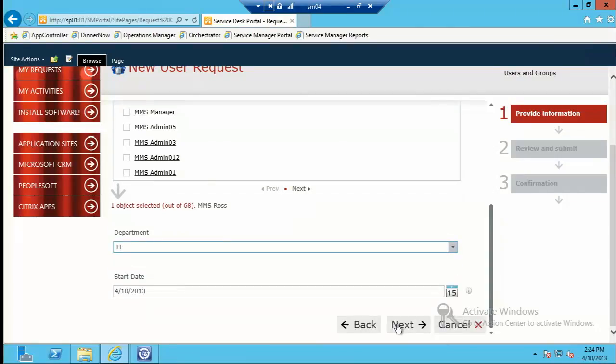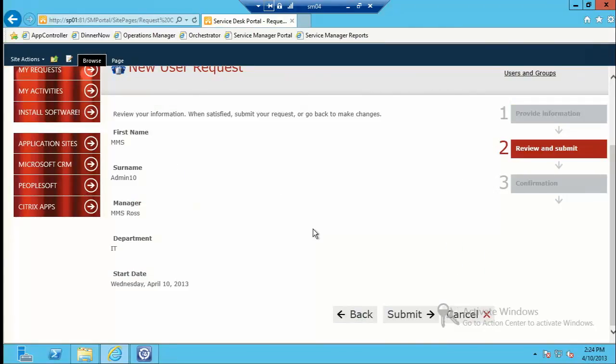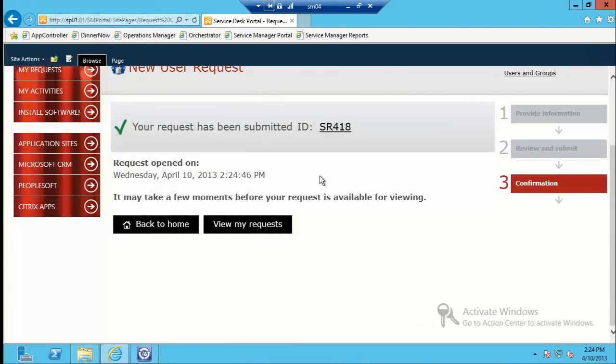Let me scroll down a little bit more. Screen resolution's a little low, but here we've got a nice little summary page. We'll go ahead and submit this in, and we see that a service request has been created. So very quickly, we've got that request into the system. We're passing that off. The idea here is, with as few clicks as humanly possible, we're going to be able to get this information into Service Manager, accurate, repeatable, the same process each and every time. So that's key.